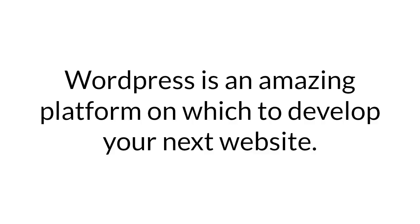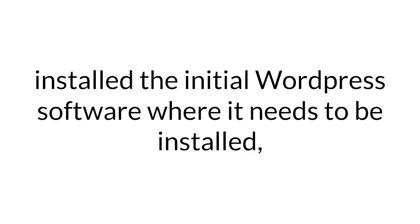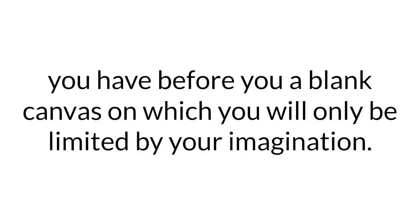WordPress is an amazing platform on which to develop your next website. Probably the best thing about WordPress is that once you have successfully installed the initial WordPress software where it needs to be installed, you have before you a blank canvas on which you will only be limited by your imagination.